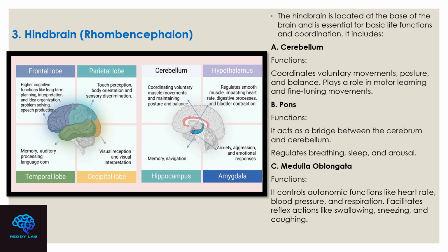And then the medulla oblongata. Medulla oblongata mainly controls our autonomic functions such as heart rate, blood pressure, and respiration, and it also facilitates reflex actions like swallowing, sneezing, and coughing.